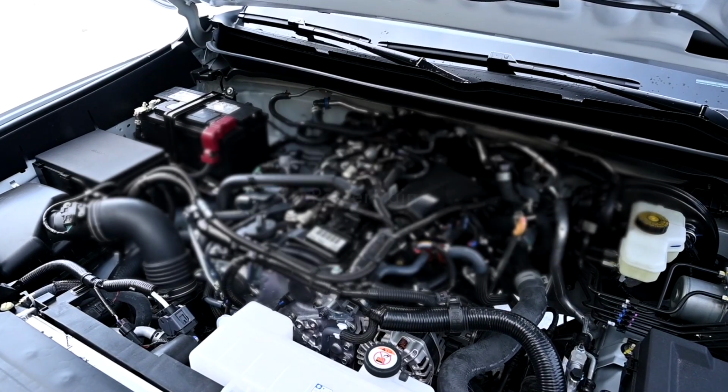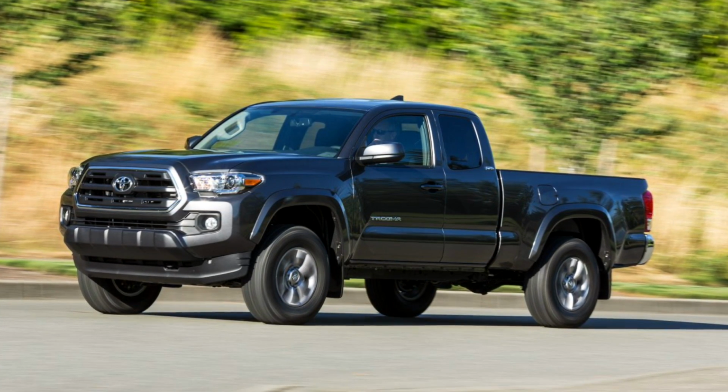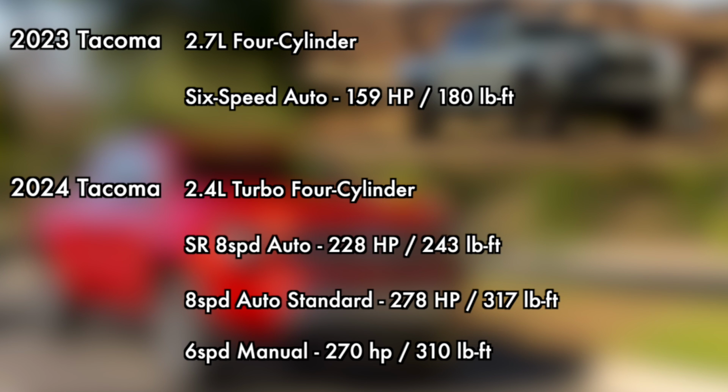So as I said, right now, let's talk about the power plants. The 2023 Tacoma still had a base engine. That was a 2.7 liter four-cylinder engine. It made 159 horsepower and 180 pound-feet of torque. Now we get into the 2024 model, and the engine we have today is the new base engine for the Tacoma. This is a 2.4 liter turbocharged four-cylinder. Now it actually has three different power outputs. The base SR model gets 228 horsepower and 243 pound-feet of torque. Step up to any trim above SR, like our TRD Off-Road that we have here today. This thing is making 278 horsepower and 317 pound-feet of torque. And then one little interesting oddity, if you go for the 6-speed manual, you get a little bit less power, just 270 horsepower and 310 pound-feet of torque.